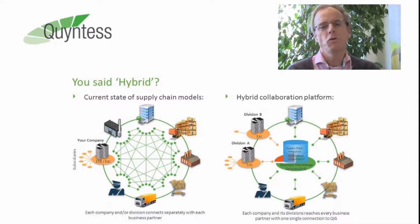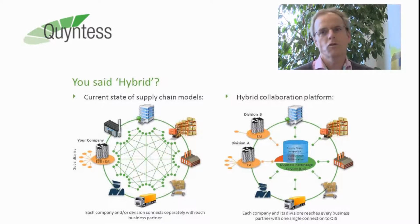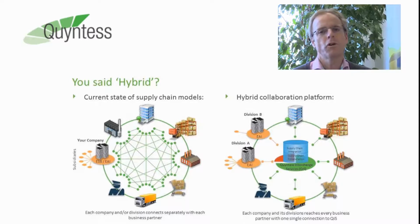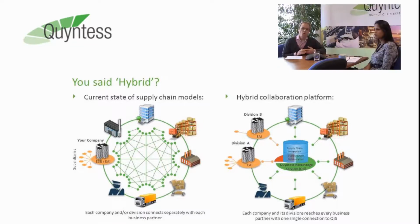The hybrid part that we can achieve with this is that it does not need to make one-to-one connections with its external business partners alone, through these Quyntess interchange services, as we've previously explained. It can also leverage this infrastructure to provide part of the integration with its internal supply chain.